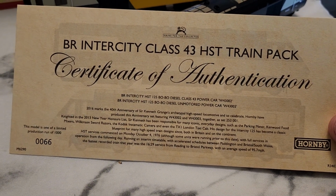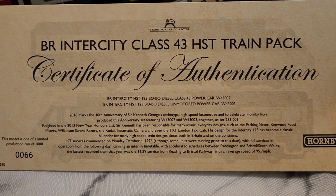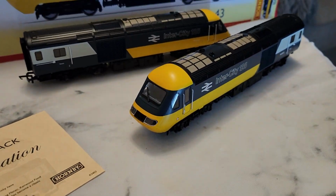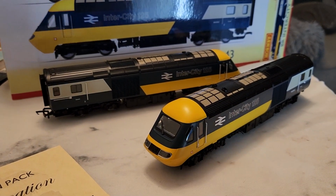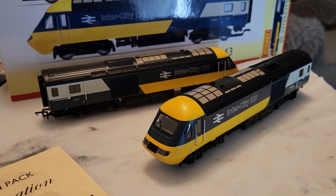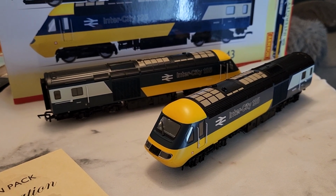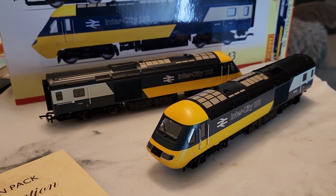Here is the certificate of authenticity. As you can see, you can pause that if you want to read it. Okay, so only 1,000 of these were made. The intention with these two is to renumber them and weather them, as they would have probably looked in '76, '77, dirty and grimy, working hard. So these will be converted to 254001. Can't remember the power car numbers for an Eastern region set.